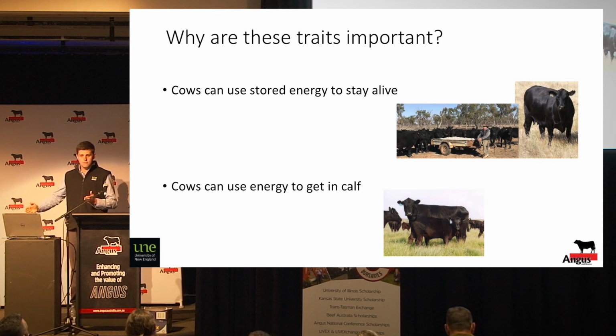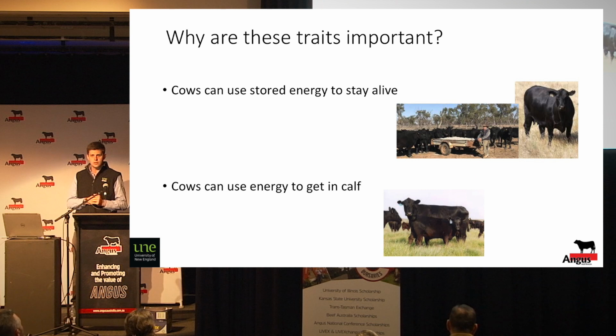In the future part of the project, we're going to link that to see whether the cows that store more energy actually use that to get in calf as well. So these results primarily relate to the first point.